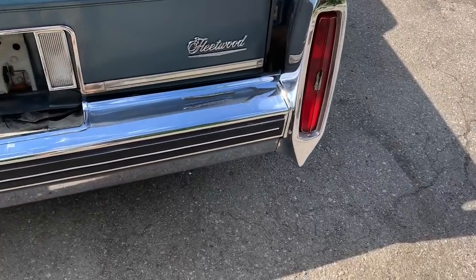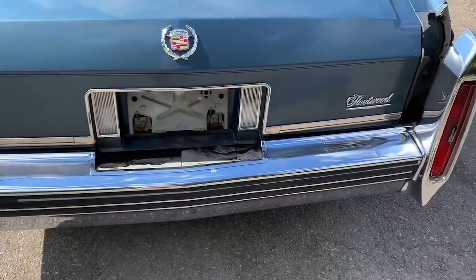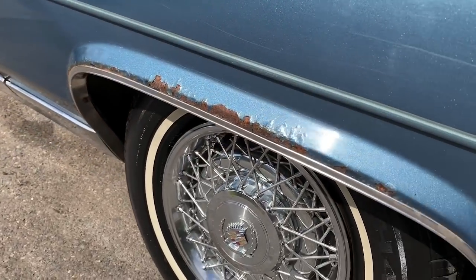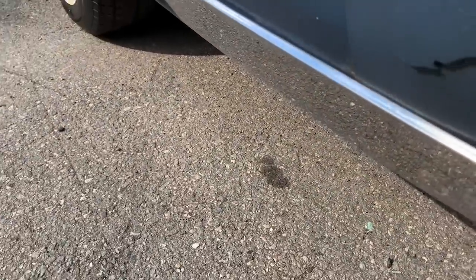You know, the bumper shows pretty nicely. A little bit of a blister starting over there. Let's get inside. Actually, I'll show you this quarter too. A little bit of surface rust over there. I don't know what's behind that chrome trim. Probably not all that pretty.